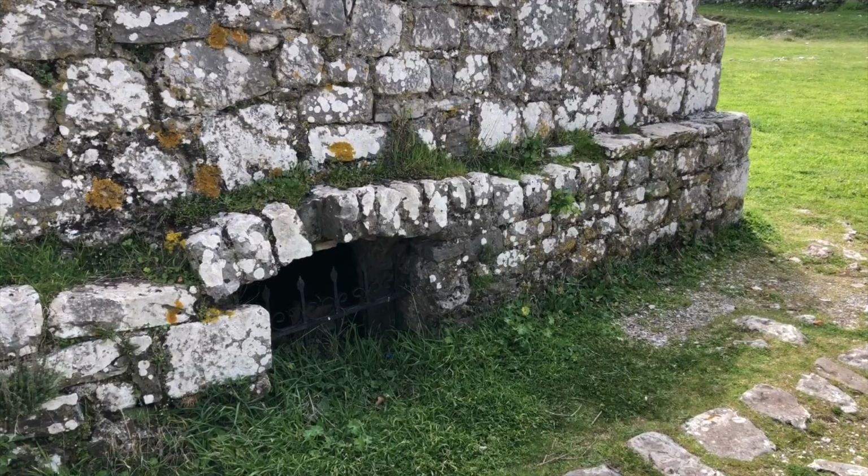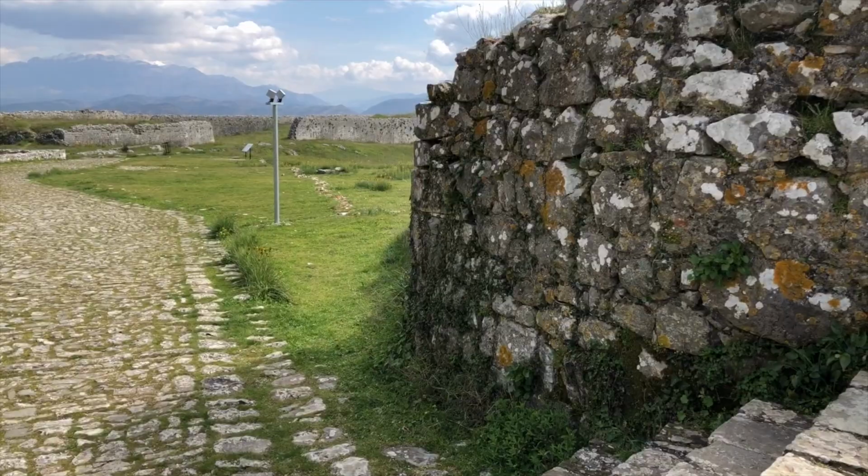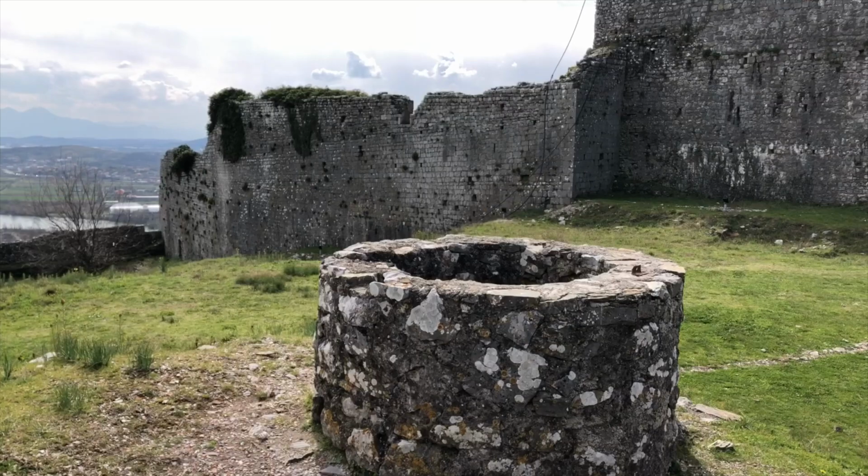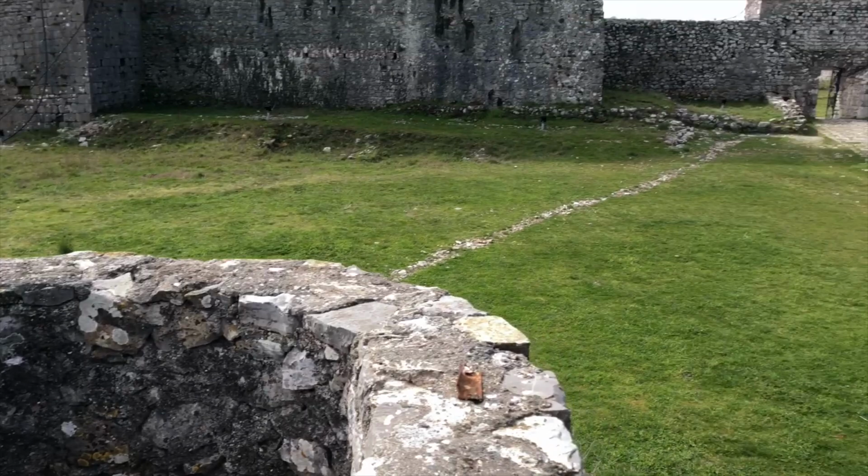All right, so it looks to be maybe more access to the cistern system here, because it looks to be more openings to the well. So that little thing I just showed you could have been just an area to get down into the cistern, actually. Yep, that's exactly what that is. Okay, so maybe it wasn't as creepy as I thought.